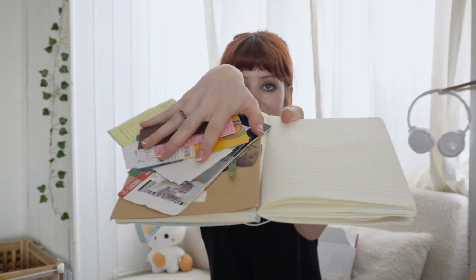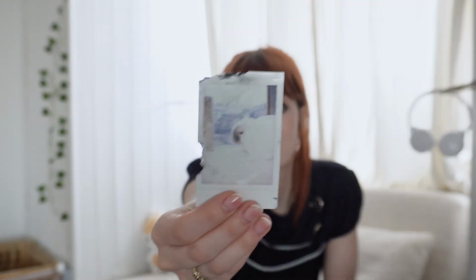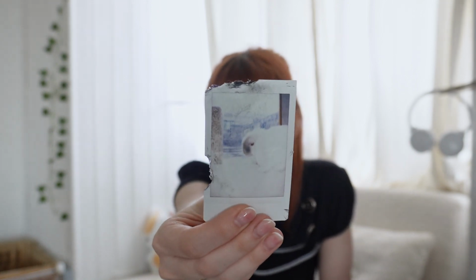Mementos. I've got heaps of stuff just sitting in between the pages of this book waiting to go and actually get properly stuck into the journal. I've got a pressed coin to put into my diary. You know those machines you put a penny in and you crank it and then it comes out with a stamp? That's what that is. This Polaroid of Fig that he nibbled on and ate.